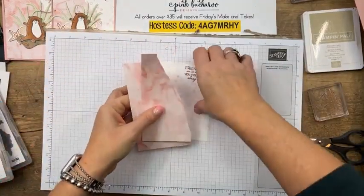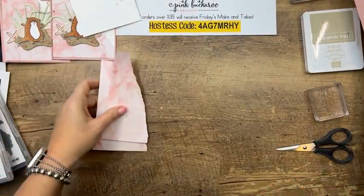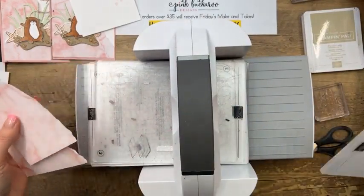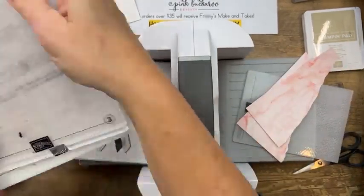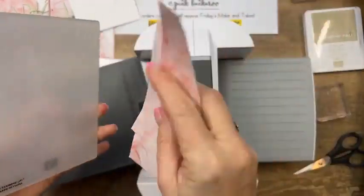Now, we're gonna take these two. Actually, we need to emboss these before we put these on here. I wanted to add a little more texture. So, let me bring this guy over. We're gonna run these through. Do you ever think about running your designer series paper through your cut and emboss machine? You totally can. We need this. Hold on, excuse me. Sorry for the reach. So I'm just gonna put these in here.